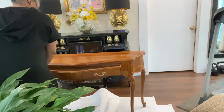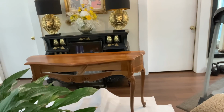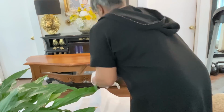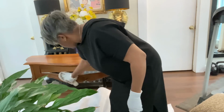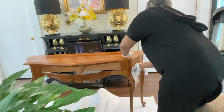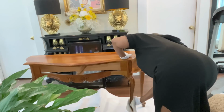When my husband brought it to me, I was in shock. He didn't really tell me what he had. He just told me to go out to the garage. I have something for you. And I went out, and this is what I saw. And friends, immediately I knew exactly where it was going to go in my home. I knew that it would be perfect for the formal dining room.